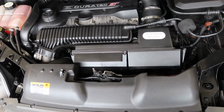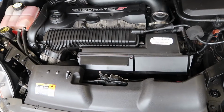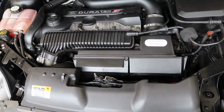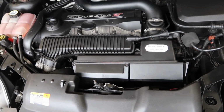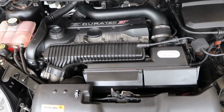Ask them to make sure the engine's cold and it's not been turned over, and like I say, 6 to 8 hours is usually about okay. And then when you fire the engine up for the first time, just listen to it and make sure there's no weird noises, rattles, bangs, anything like that.